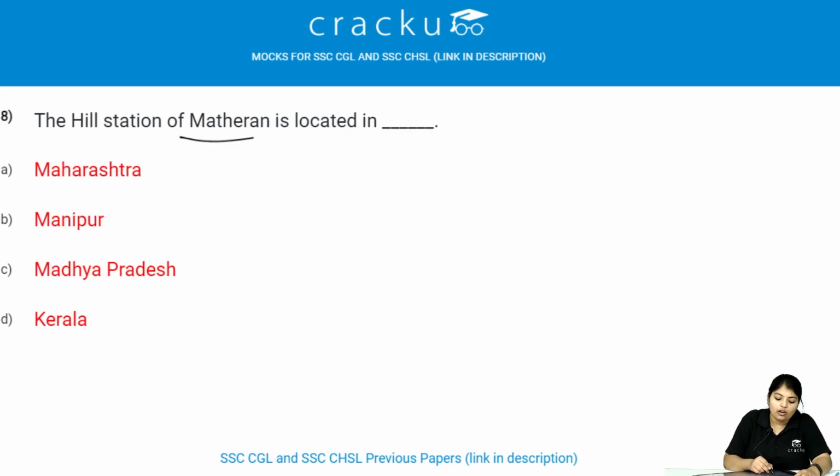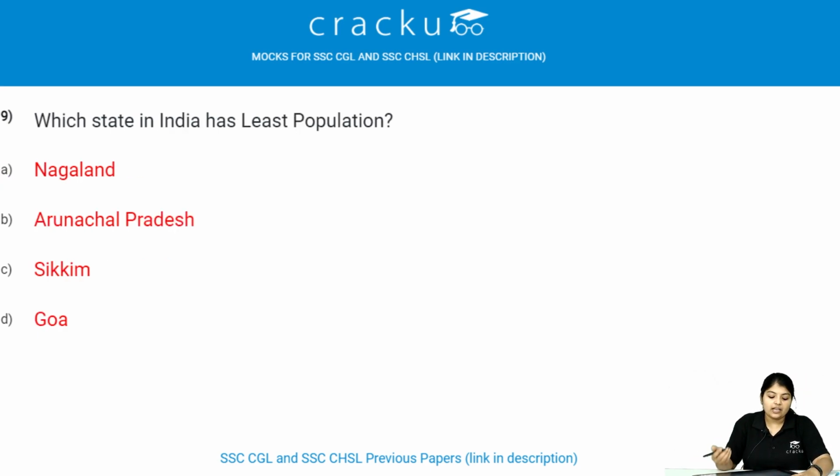The hill station of Matheran is located in Maharashtra. Which state in India has the least population? The least population is in Sikkim, and the highest population is in Uttar Pradesh.